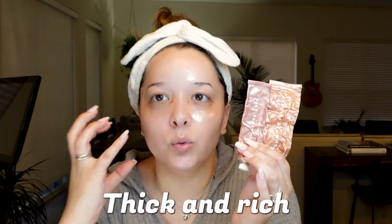And when I say strip, that's like the worst word, because this leaves your skin feeling thick and rich. Even if you do a good coat of this and watch a movie or whatever, and then at night, just take a warm rag and lightly get rid of the physical exfoliants and leave that oil on at night. And I swear to God, you're gonna wake up looking like Malibu Barbie.